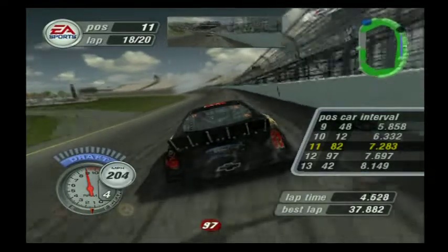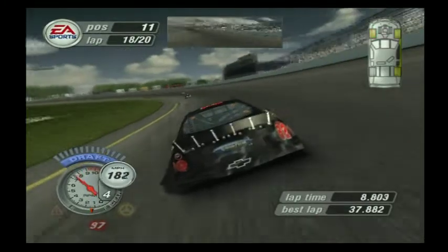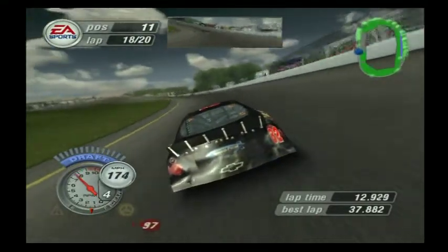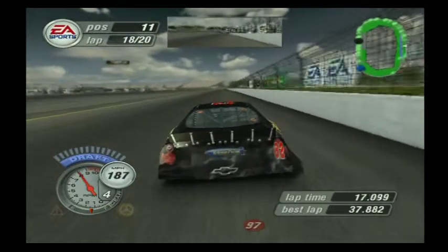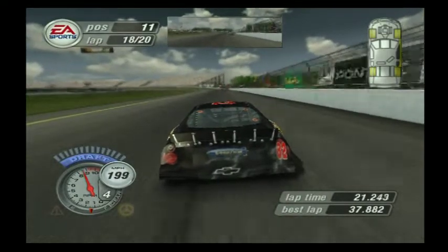Now we're one spot out from getting that top 10. Top 5's out of the picture. But I'm definitely going to be digging, trying to get that top 10, if I can get it. But of course, that might not be in the cards tonight or today.